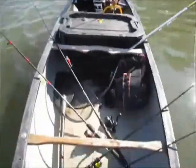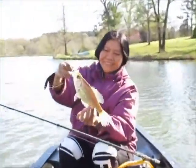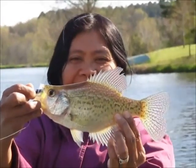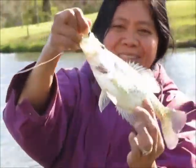Nice one. All right, Wilma got her a nice 10 inch. Good job, honey. Yeah. That's a female right there. Tell by the colors. Duller colors, but they're big bellies.